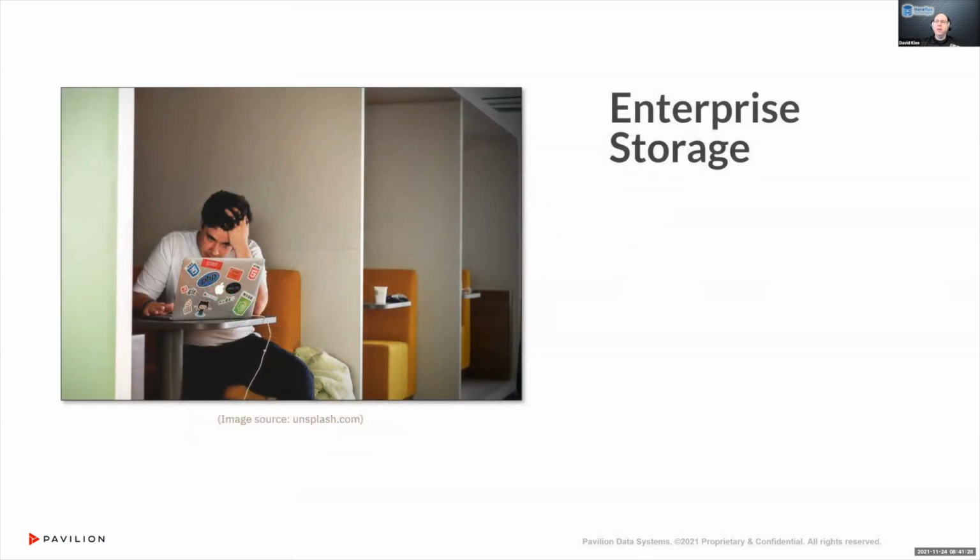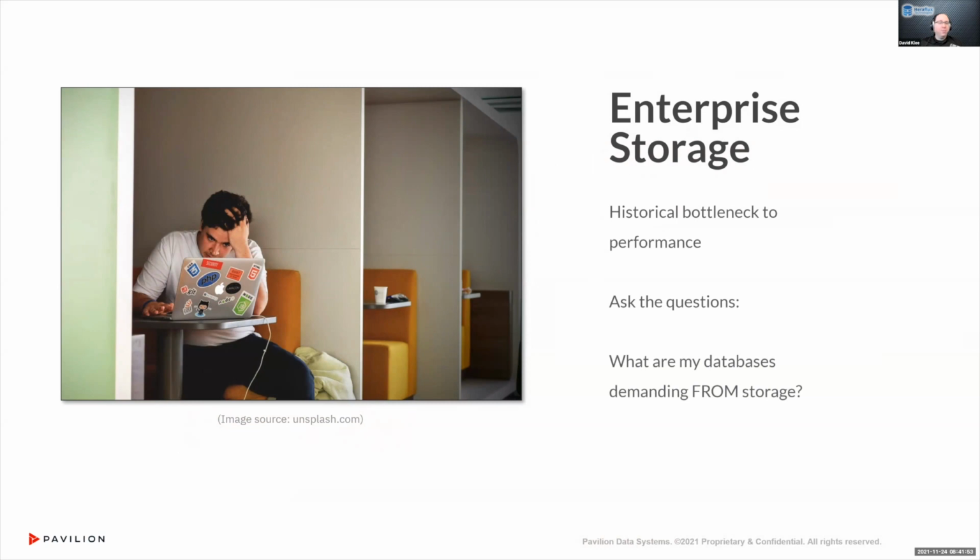And I know what a lot of you are thinking. If you're DBAs out there, you're thinking, oh, storage, not very fun. Well, historically, this has been the bottleneck to performance. Realistically, database architecture has assumed this for decades. That's why the database engines have such a large memory cache, because it's basically a storage read cache. So bottom line, ask the questions. What are your databases actually doing with that underlying storage? You've got a lot of data. Are you asking for all of it? Or are you asking for repetitive reads? Are you asking for a ton of it, or just little hotspots here or there?